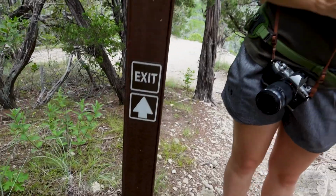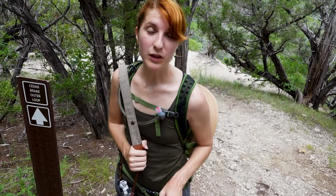We're pretty much done with the trails for today. It's actually 90 degrees, but with the heat index and the humidity, it feels like 99. So we're done. It's pretty hot. We're gonna head back down to the river and see if we can find the rest of the dinosaur footprints. This is the first park that we've ever been to that has exit signs on the back of the trail markers. Super helpful. So if you're lost and you're trying to get out, look for exit.